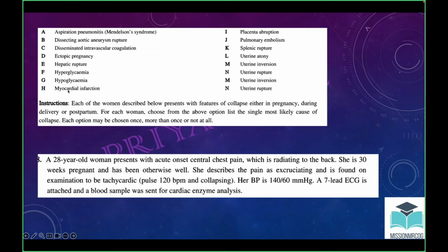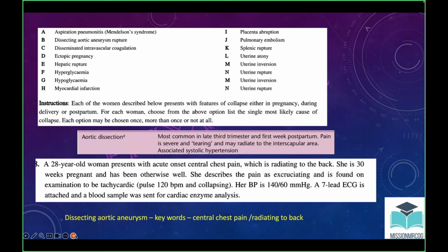Myocardial infarction. See, in myocardial infarction, the pain will not radiate to the back. It will radiate to the left arm. Yes, so it is dissecting aneurysm of the aorta, because it is central chest pain and pain radiating to the back. If you find any question where the pain is radiating to the left arm, then it will be MI.